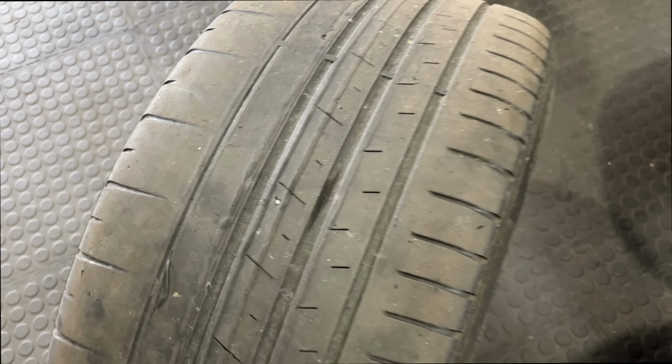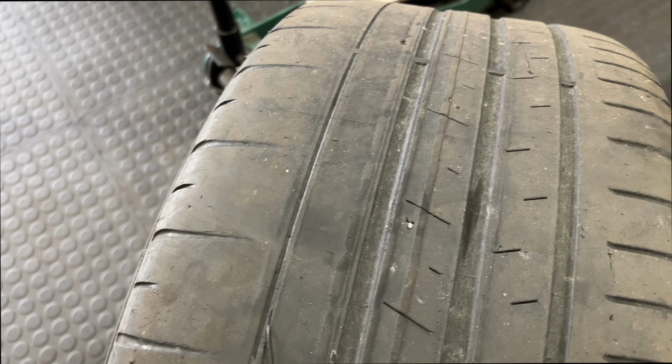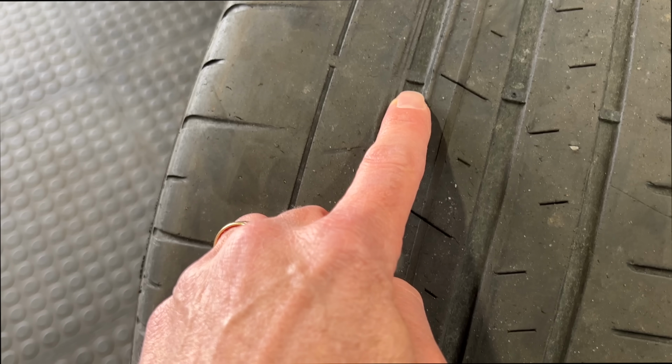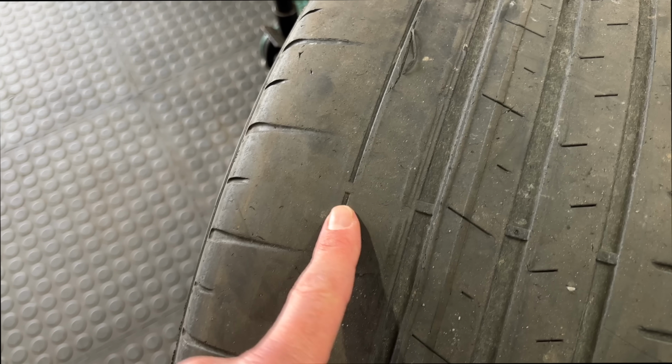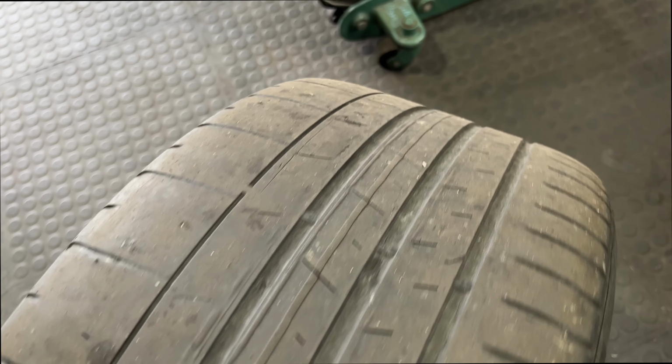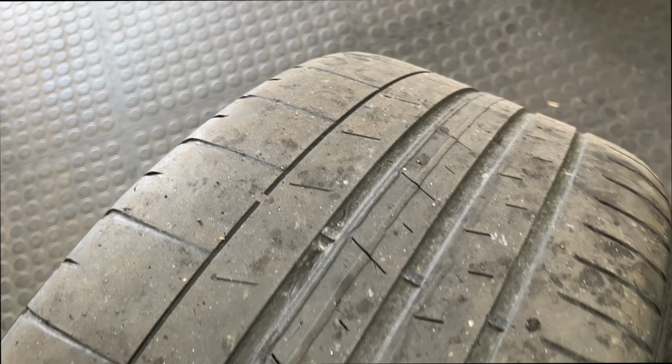Now the rears are off, and all I need to say is, that's why we're getting them changed. They really are right at the end. You can see the wear markers just there, and there are minimal amounts of tread block on there. Good form that they're getting changed, this one too.